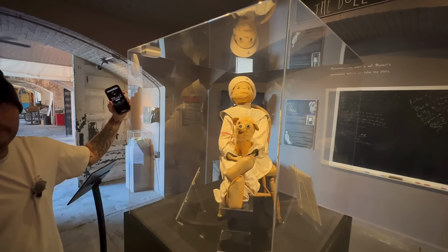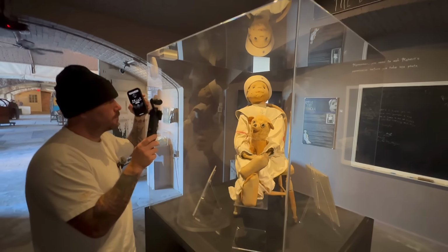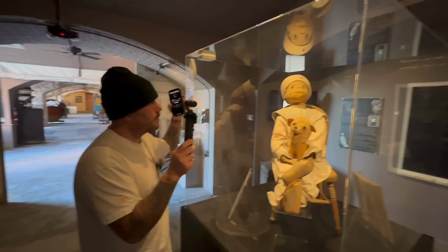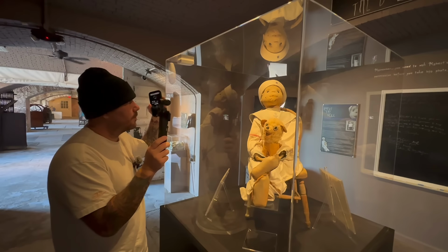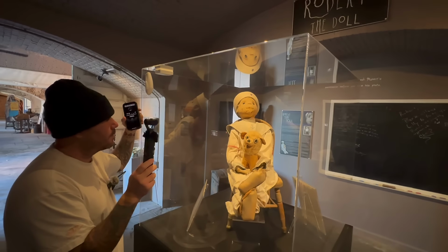Robert, do you have a message for people that are going to be coming here to visit you? Is there anything you'd like them to know before they come? Just tell us through this spirit app, if you can. We know you're powerful enough to do it.